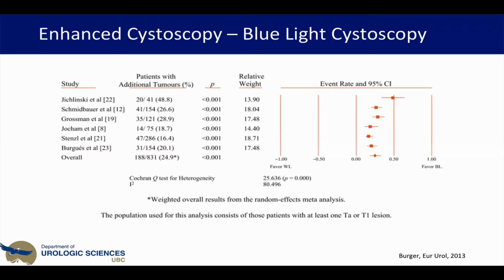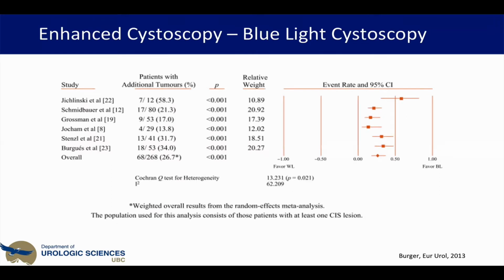Here we have the forest plots looking at the tumor detection endpoint for TA and T1 disease. This was covered in 6 of the studies and is significant for high and intermediate risk disease. Now, a small point of clarification, it was not significant for low risk disease for TA-T1, although there is a small amount of patients, only 180 patients in this subgroup, is too small to reach significance. Here are the forest plots similar for CIS, and again, significant.